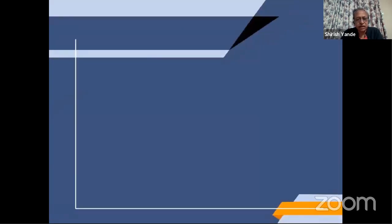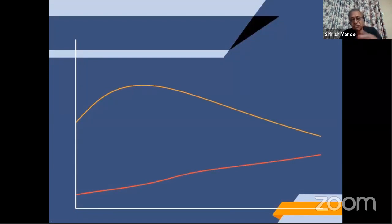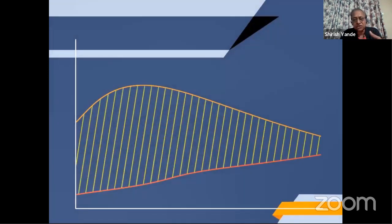I want to just bring you this slide here. What I want to say here is that detrusor contractility is something which changes with time in life, and as the age advances, the contractility goes on falling, both in force of contraction, the velocity, as well as sustenance.